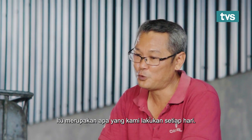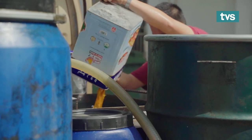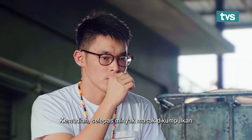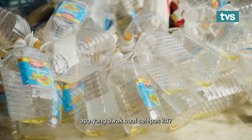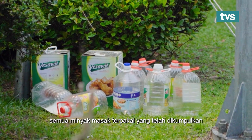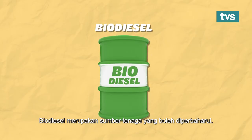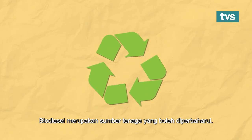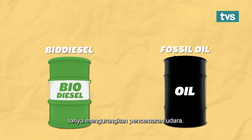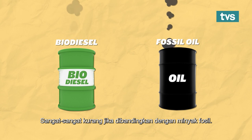See, this is what we do every day. We are full-time collectors. Another thing is, once you have collected, what are you going to do with it? For many years, all the used cooking oil we collect back is only for one purpose, that is biodiesel. Biodiesel actually is a very good renewable energy. It produces much less air pollution, much less than the fossil oil.